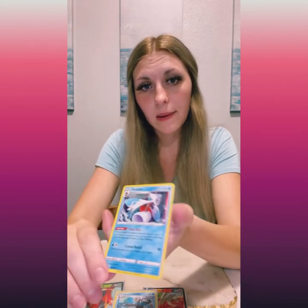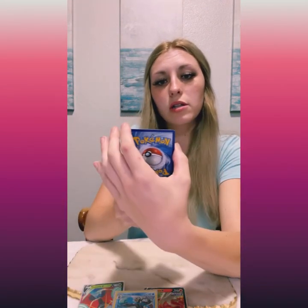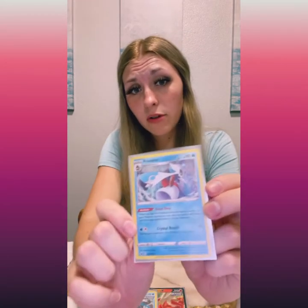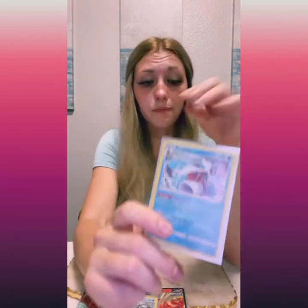Holographic, we'll take it. Beautiful. Froslass. I love it. I'm digging that. I haven't even evolved my Snorunt, so I don't even know what he looks like. So I guess he looks like that, and I'm not mad at it. Reverse holographic, not mad at it. Perfect. Okay, we'll take holographics.